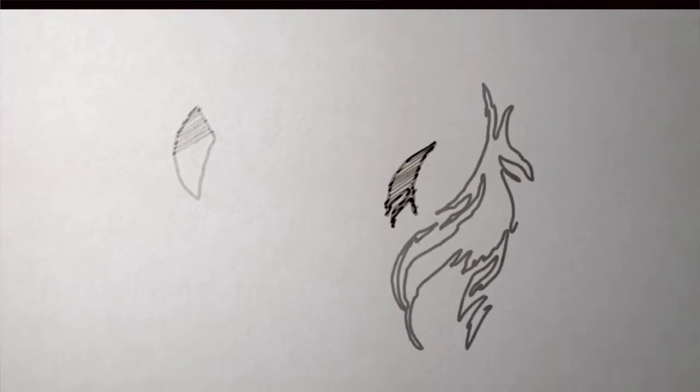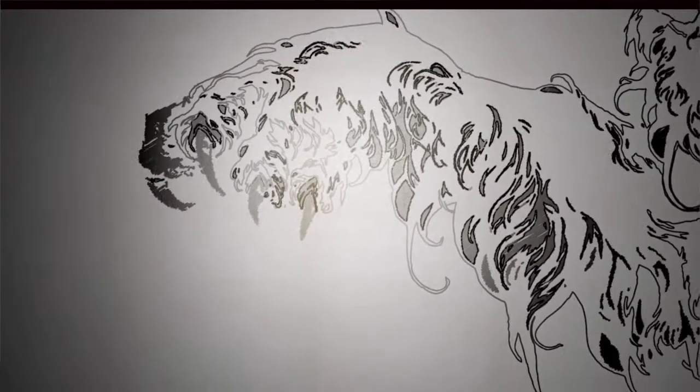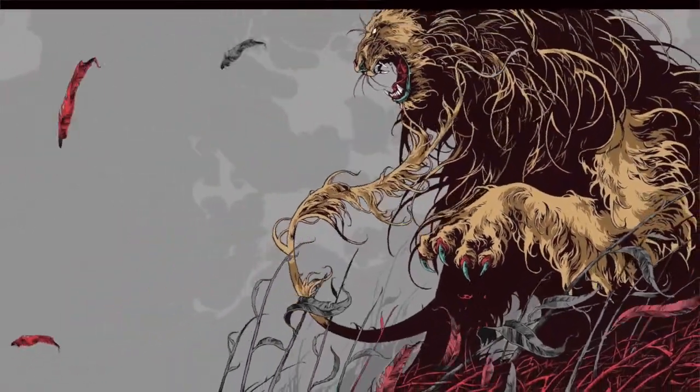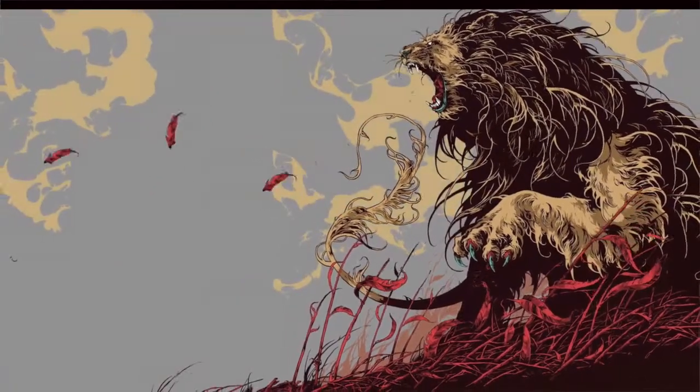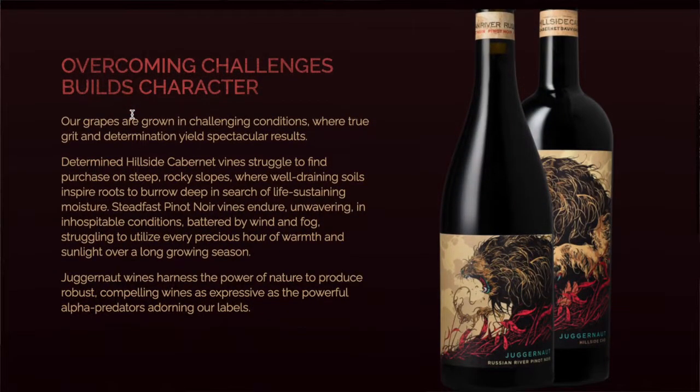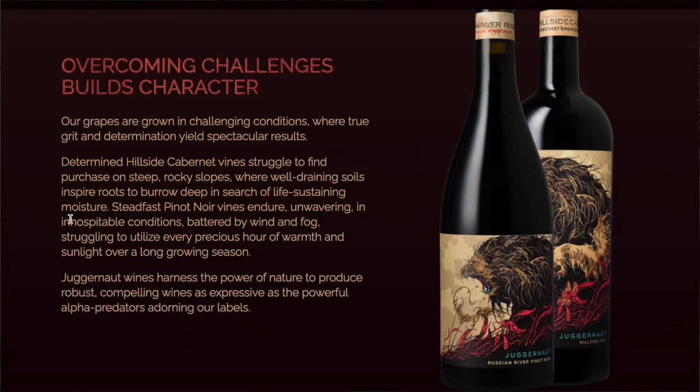Okay, let's check out the website. All right, so we're going to start with this really cool sketch of that lion featured on the label. That is so cool. He's got this big growling look to him, and all the wind is blowing. This is really such an alluring part of this wine. Really great marketing here. This is such a cool label. All right, as we scroll down, we've got two wines here. So there is a Pinot Noir and a Cabernet Sauvignon. I did try looking for that Pinot, super hard to get my hands on, so that might be a good one for another video.